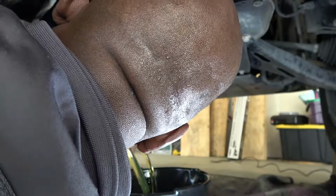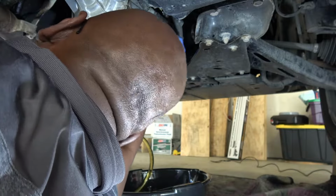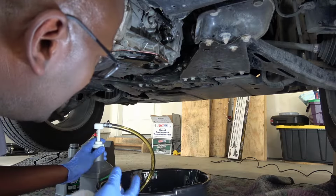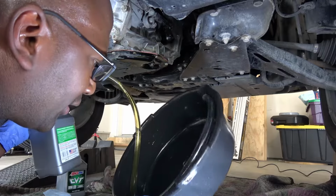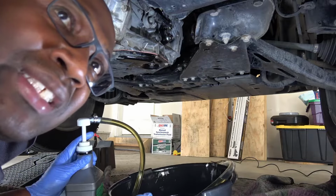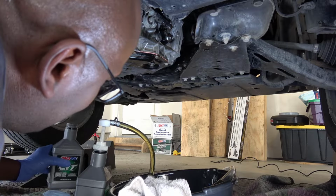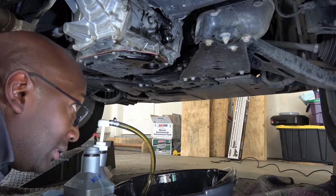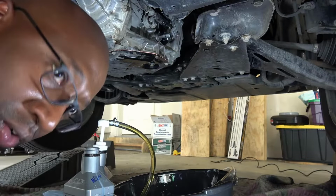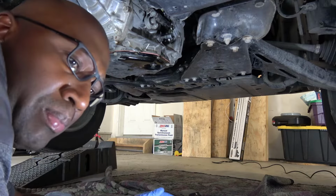There we go. That's how you do it. We're done. I lost a little bit here, I don't know, 5 milliliters, but since I added a little bit more, we are good. Yeah, that's it, it's done. I'm going to go now, turn the engine off and torque it. Now we will torque it. The torque spec is 37 foot-pounds.